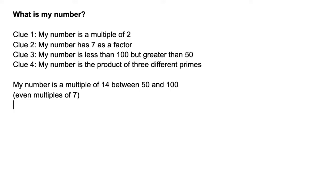So the first one above 50 is 56. The next one is not 63, but 70. And then the next one is not 77, but 84. And the next one is not 91, but 98. So these are the even multiples of 7 between 50 and 100. All right, so it could be any of these.